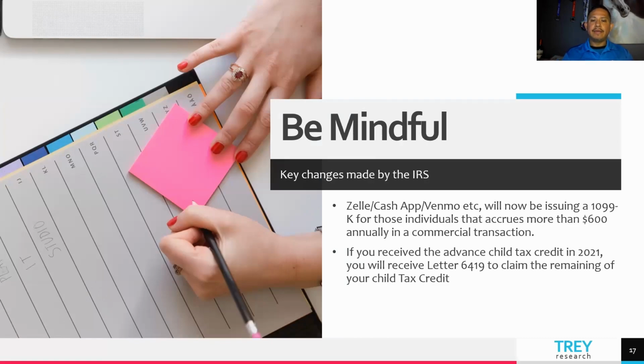Now, be mindful. If you use Zelle transactions, Cash App, Venmo, a lot of times you're going to receive a 1099-K. Also, if you sell items online, through Etsy or anything like that. Now, with the new law that was passed, any income that you received from a sale or a transaction that is more than $600, you will have to report it on your taxes. It has to be income, not peer-to-peer. It can't be like I sent $500 to Andrea for reimbursement on something, right? It has to be that I purchased something from Andrea and I'm paying her the $500. So then Andrea will have to report that as income.